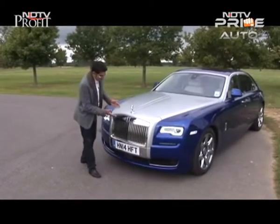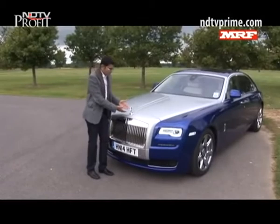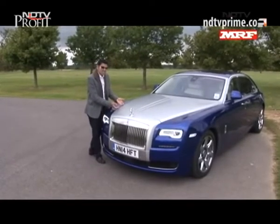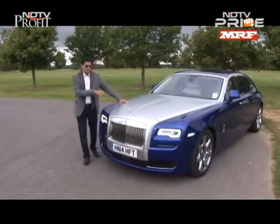The other difference, in fact, is that the Parthenon grille and the mascot, the Spirit of Ecstasy, have both moved up 13 millimeters. Not a whole lot, but it does give you a little bit of a heightened sense of the hood over here, to imply again the kind of power that resides under it.